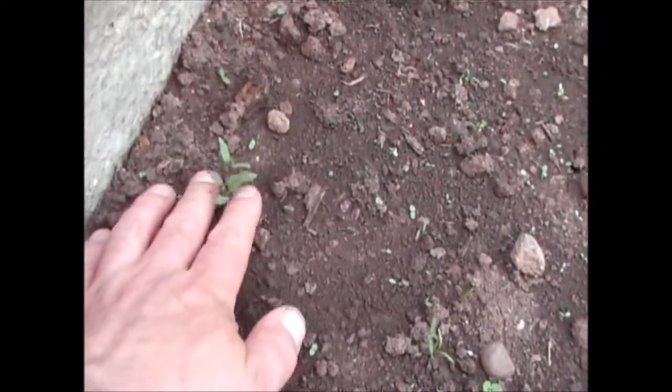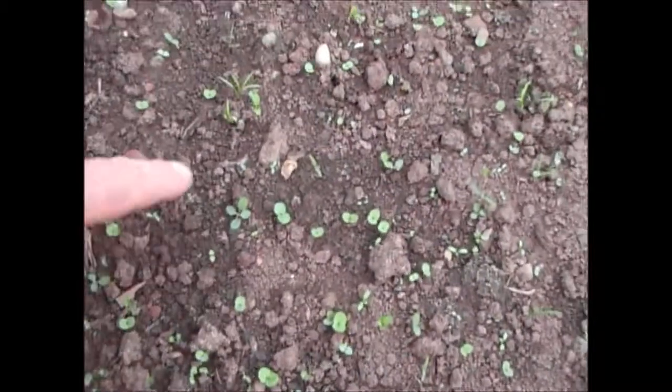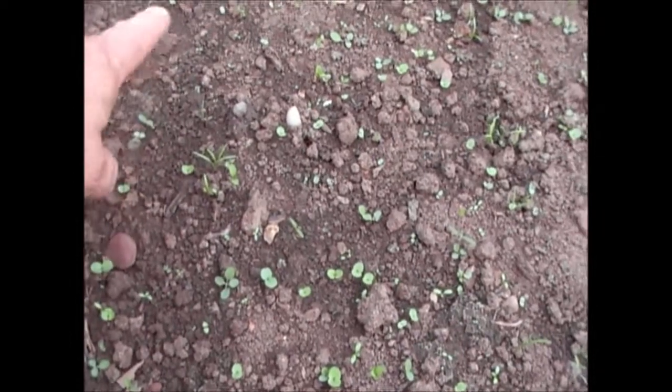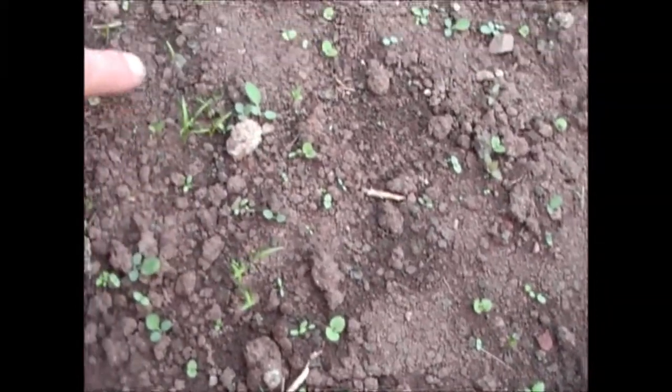Right, here we've got some little, I don't know if you can see those, there's some little carrots coming. They've been in about a week now. Actually look like tomato plants there. Well, as I say, I've got some carrots coming. There's a few weeds in there, but they're carrots. So there you go, there's quite a few there. So you can see the rows of carrots coming. You can see there's a row. So they're coming through.